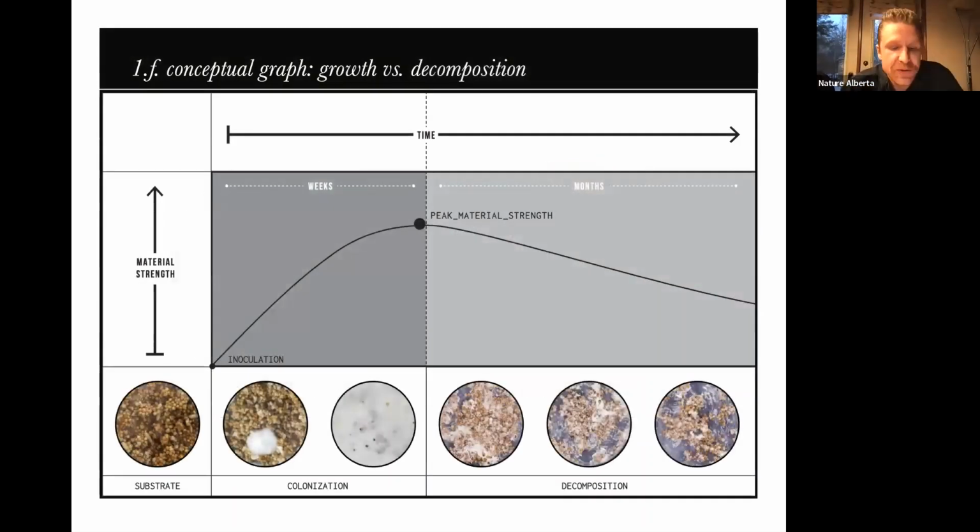This is a conceptual graph showing that the role of fungi as a decomposer is an important consideration. It means that if left alive, fungal-based material will eventually decompose. Another important point of consideration is that before a fungus decomposes a substrate, it first grows through and binds it as a source of nutrition.